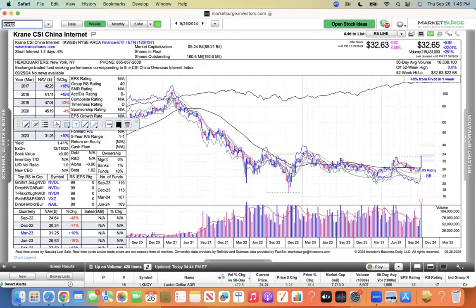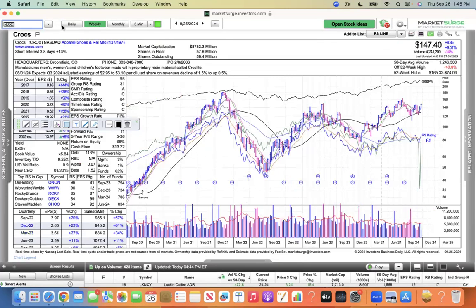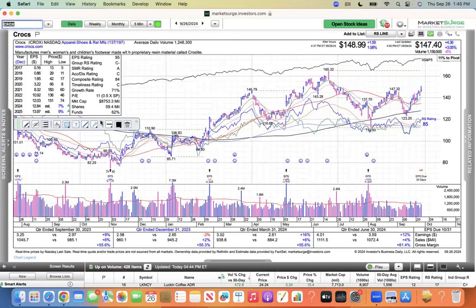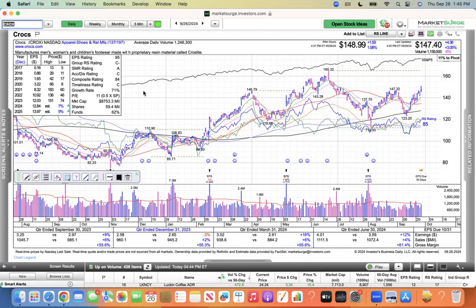All right, I'm going to get to something I'm more familiar with, CROX. I like CROX. You can see it's still consolidating within a base here, let's just say a stage one base. They hired a brand manager from Stanley for Hey Dude, and he's a very sharp guy. The first move he made was to sign Sydney Sweeney, who might not be as influential as Taylor Swift, but I think she's going to do a damn good job for Crocs.